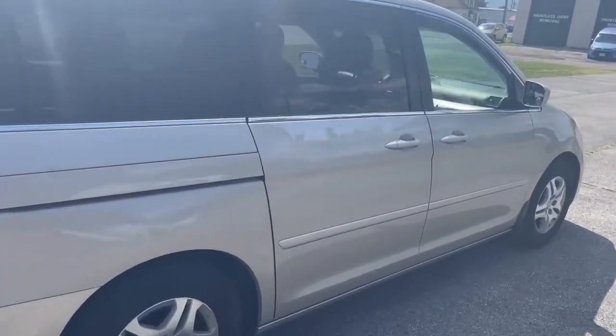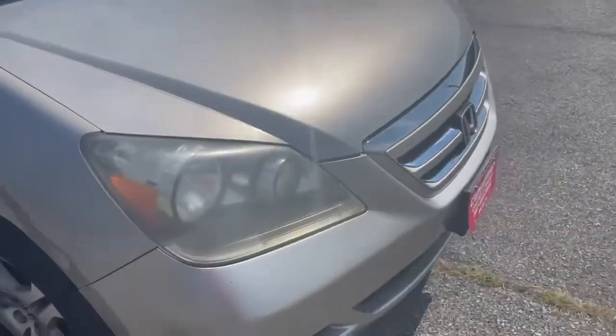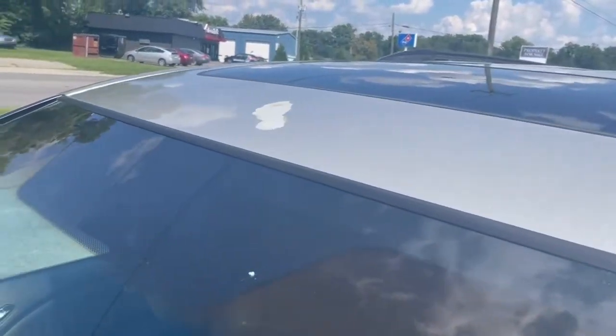You see some clear coat coming off there on top of that door, as well as the driver's door. And it's got a dent in the right front fender there. The rest of the paint and body's really good on the van. It does have a spot on the roof there, about missed.